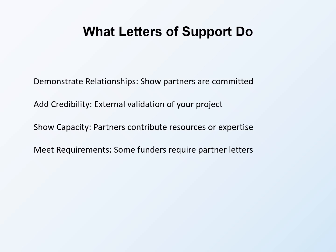Community validation demonstrates that the people you intend to serve actually want your project. Letters from community leaders, target population representatives, or local organizations show that your project addresses real needs identified by the community itself. Partnership documentation provides evidence that collaborative relationships are real and specific. Letters that detail partner commitments go beyond general endorsement to demonstrate concrete planned contributions.